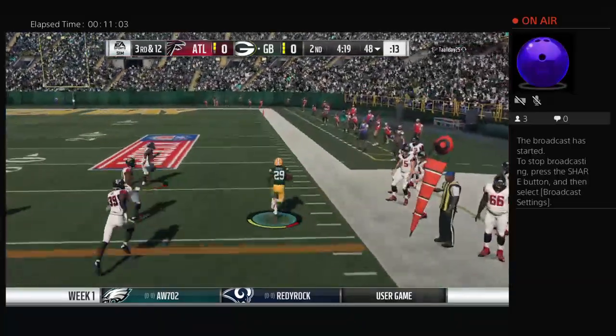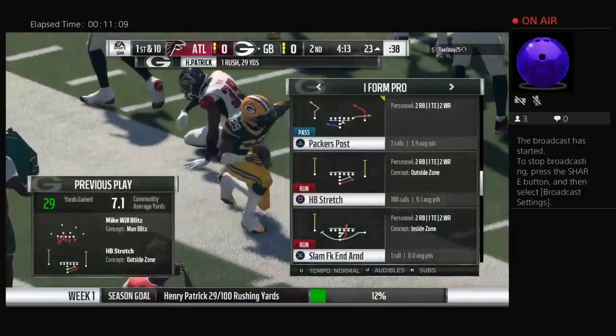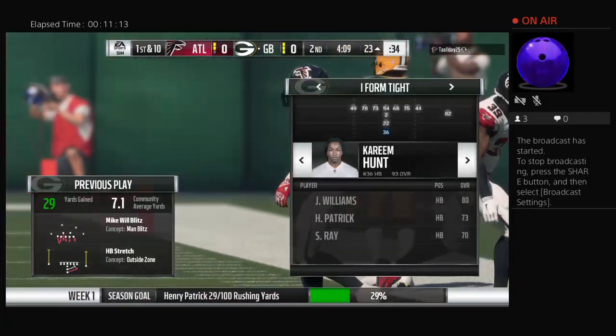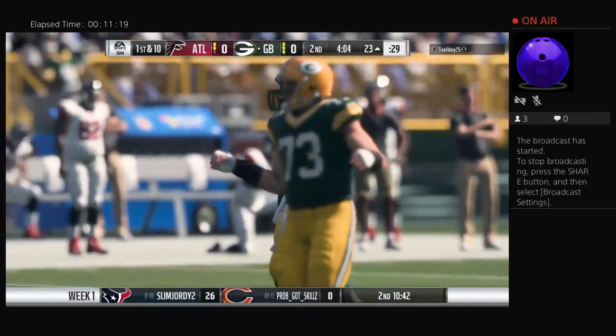And some room to work. And he goes down, but not before getting this inside the 25. A big run there, 29 yards and a first. That's quite a spot there for his first carry of the game, but obviously they had plenty of faith in him, didn't they? No question about it.